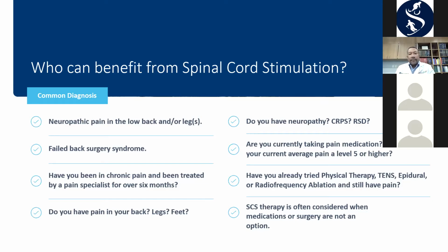Patients that have neuropathy, sometimes called CRPS, complex regional pain syndrome, are great candidates for spinal cord stimulators. Patients that on average have pain that's greater than 5, or patients that have failed physical therapy, a TENS unit, epidural injections, radiofrequency ablations, and still have pain, then we think that spinal cord stimulation is a good option to consider.